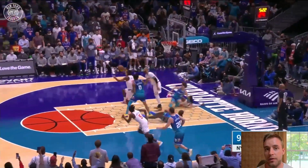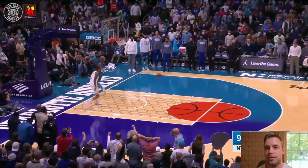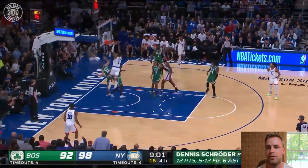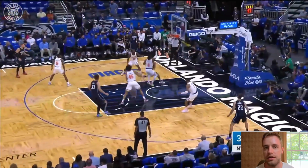All right, we'll get started with the power forwards here. Obi Toppin to start. He's only 24 years old, 6'9", and weighs 220 pounds. So I call him an athletic wing slash forward. Last season, he played quite a few games, averaging 17 points, 9 minutes per, 53% from the floor. That's elite. Passable three-point percentages. And then for some metrics on the power forward position, rebounding 3.7. That's mediocre for the minutes he's playing, and only half a block per game is kind of soft for that power forward position on defense.